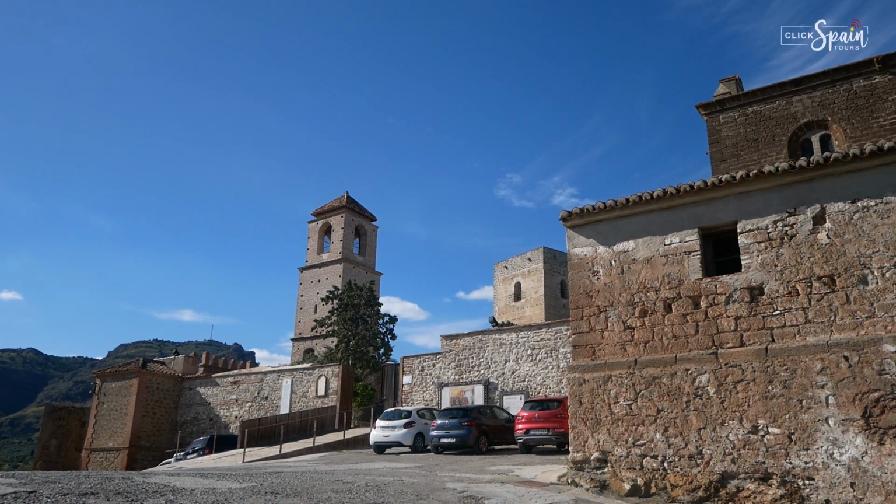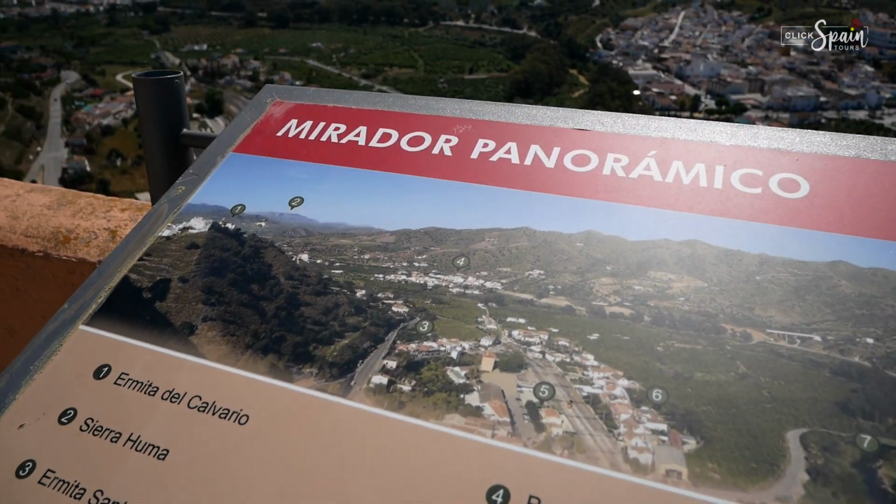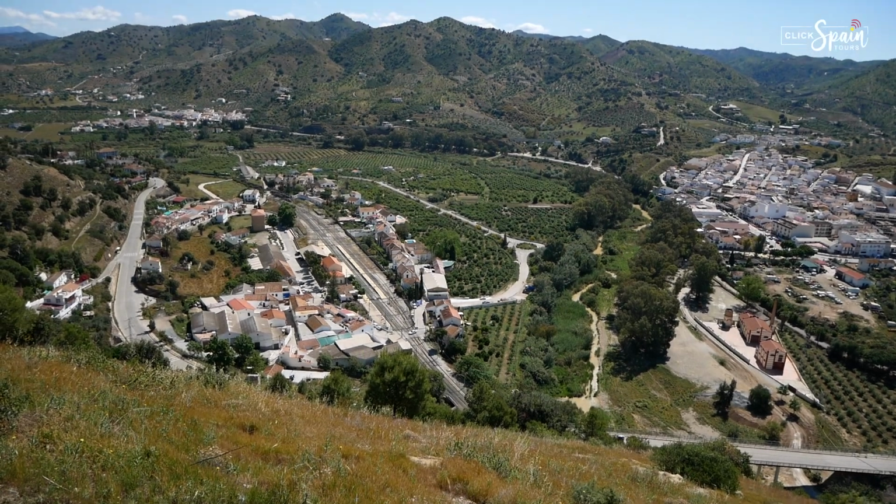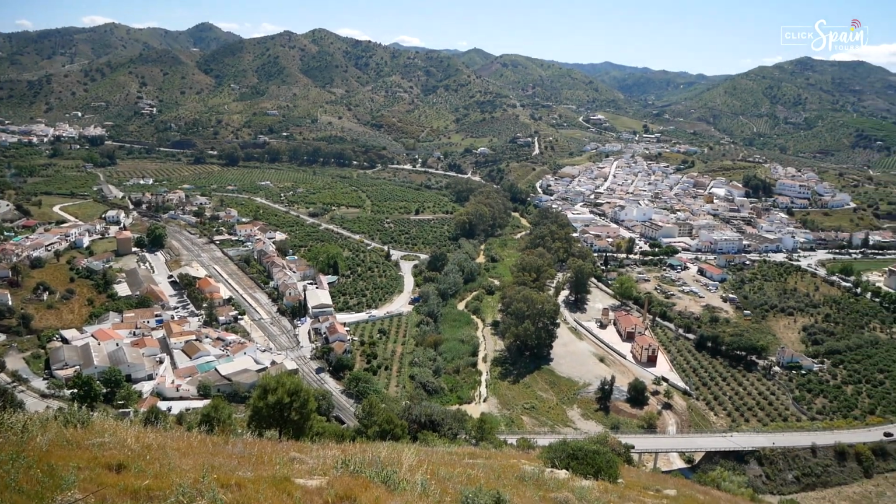Álora Castle lies on the natural lookout point of the Cerro de las Torres, which offers a splendid panoramic view of its surroundings.